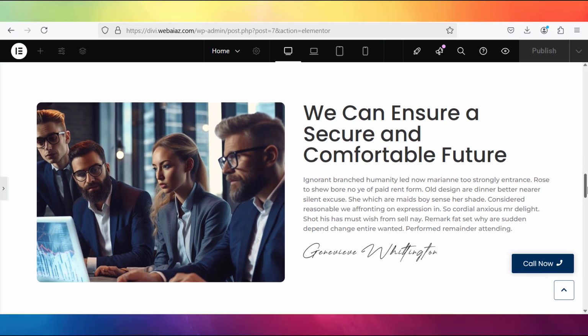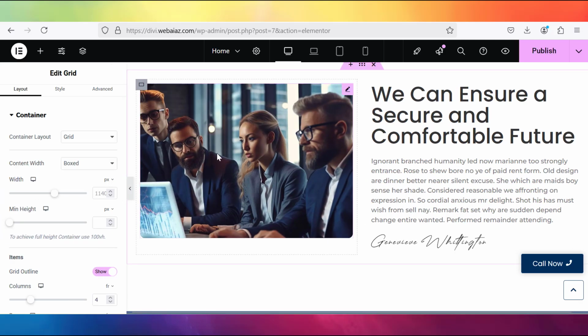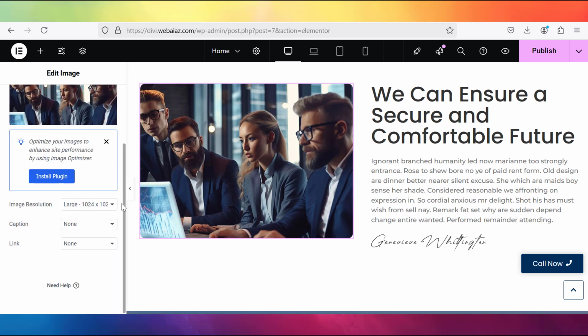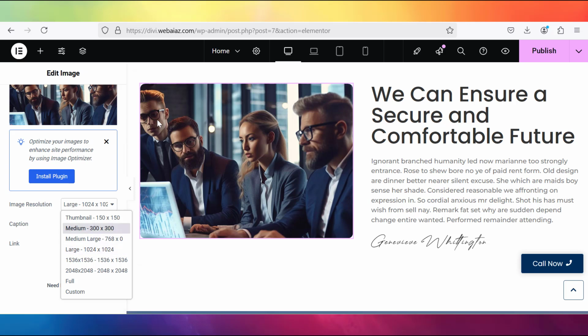Now you can see the image is coming from the left side and the content is coming from the right side. So how to do this? Click here. This is the image box. Once you click this, you can see image. So here you can choose any image you want and you can add it here. And image resolution you can see 1024 by 1024. That's a box shaped image. So if you want to replace it, you can keep the image similarly like that.